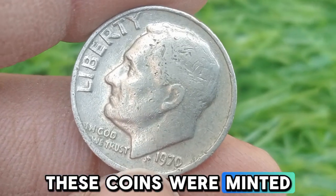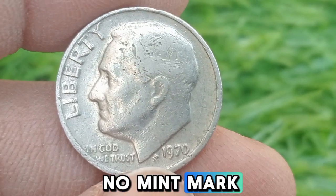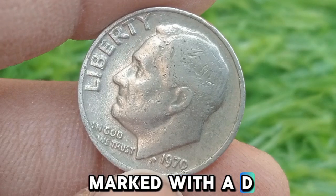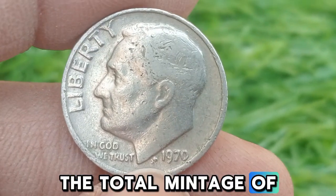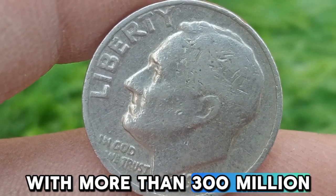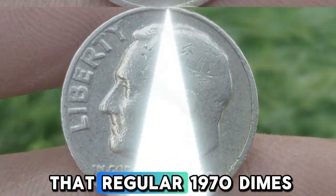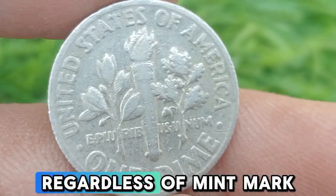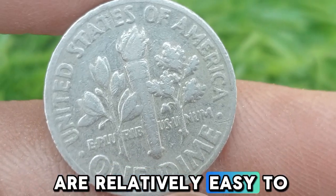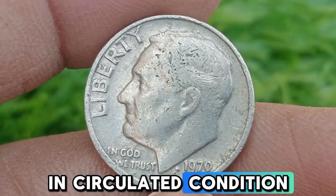These coins were minted in 2 main locations, the Philadelphia Mint, with no mint mark, and the Denver Mint, marked with a D. The total mintage of dimes in 1970 was substantial, with more than 300 million produced across both mints. This high production means that regular 1970 dimes, regardless of mint mark, are relatively easy to find and are usually worth only their face value in circulated condition.